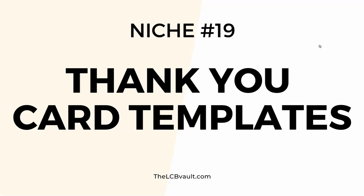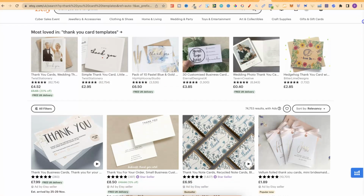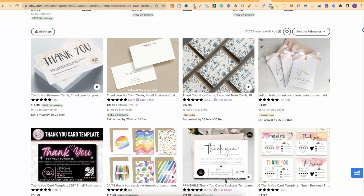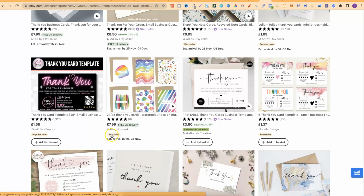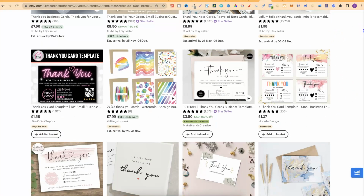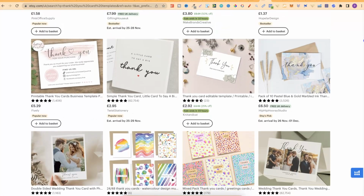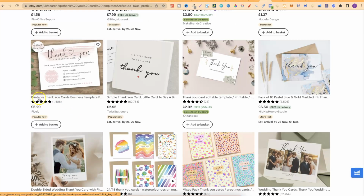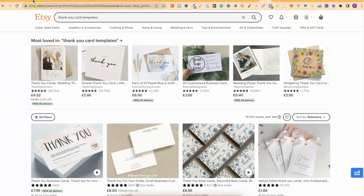Niche number 19, and that's thank you card templates. So if we come over to here, you can create lots of different thank you cards for lots of different niches. But again, this seems like a really great niche. If we take a look here, thank you cards, bestseller, popular now, bestseller again. So designing something like this could be very, very simple. You could do printable card templates, so all the customer has to do is come in and change a few things, as we can see just here. Printable thank you cards business template. So this thank you card is for businesses, and if we take a look here, it's popular now. So come through and take a look at thank you card templates.